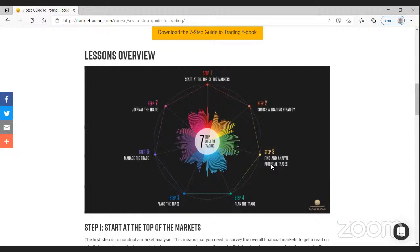Hey, where is the strength in the market? Where's the weakness in the market? Matching our strategies to view the situation that we're in, finding our trades, prepping, placing, and managing those trades, of course, journaling the trades. So this will really give you an idea of, I guess, what the Tackle Trading way is, at least on a fundamental level.